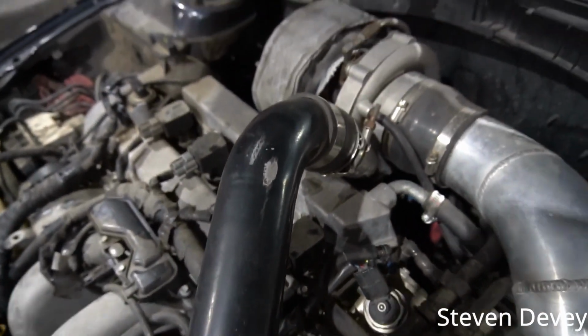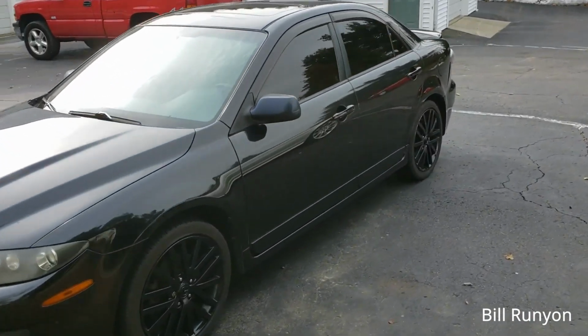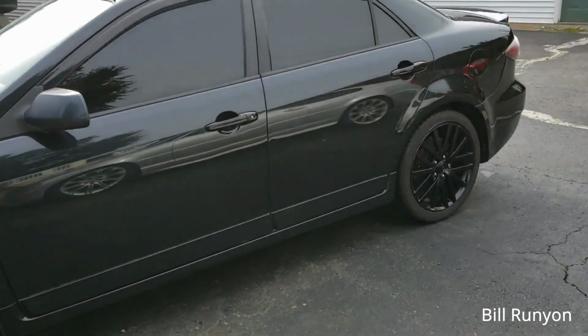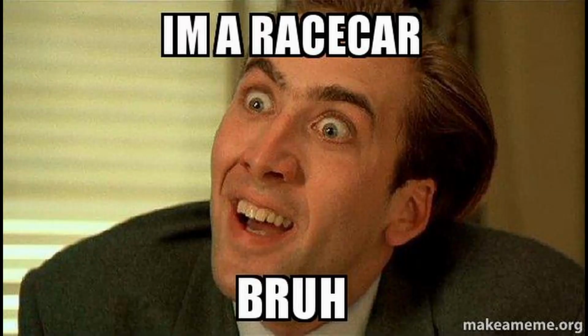This thing definitely moves, and for some reason it has been sort of forgotten about. It has 4 doors, all-wheel drive, direct injection, and definitely a sleeper look to it. It may not be the prettiest, but I've seen a bunch of these beat big Lambos, so I guess, yeah, race car, bro.